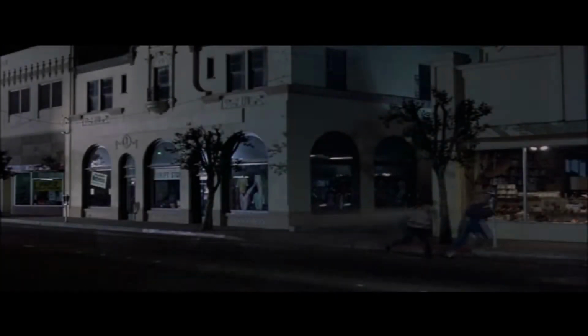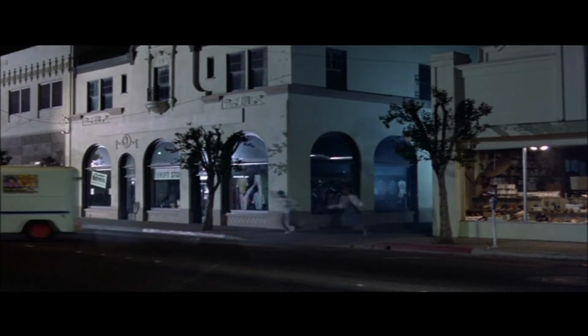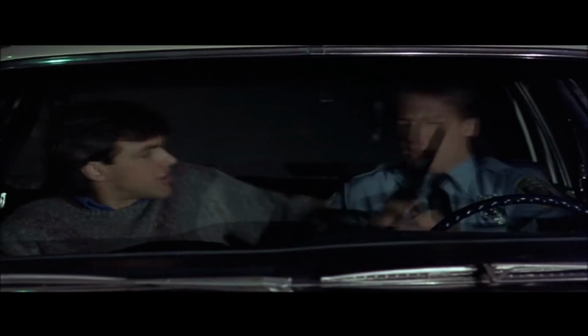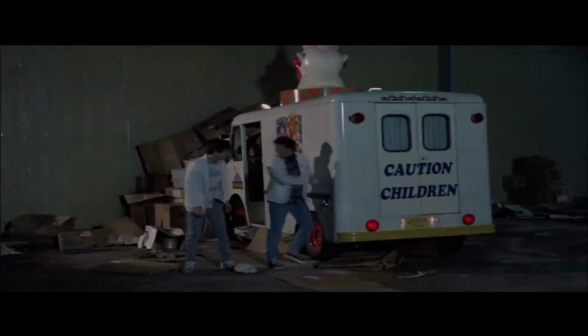Over. Mike goes to warn Paul and Rich, and use an ice cream truck to warn people. Apart from the stupidity of using an ice cream truck to warn people, we have a misfortune at this point of the comic relief characters joining the main plot again. They are a bit much.